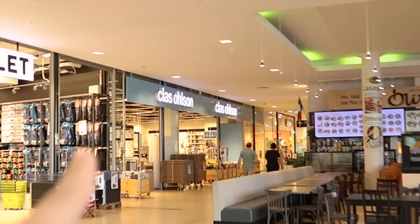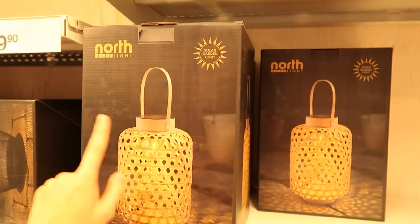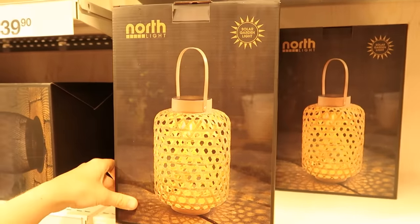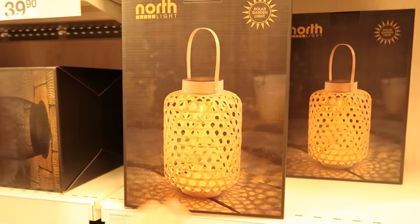This is where we're going to go in now to try to find some string lights and some other small stuff, hopefully. I decided to get some of these lights as they actually charge. It's like a solar panel on top of it, so you don't need any batteries. So every single night it lights up by itself.